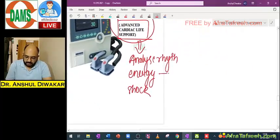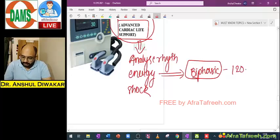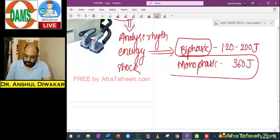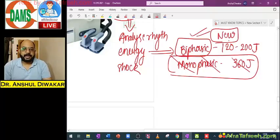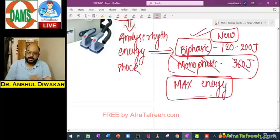Energy, you have to remember, in a biphasic defibrillator is between 120 to 200 joules, while for a monophasic defibrillator it is 360 joules. Now we don't use monophasic at all. This is the new and advanced version, that is biphasic. If you don't know what type of defibrillator is available, then always give maximum energy. Whatever is the maximum energy in the defibrillator, you use that.